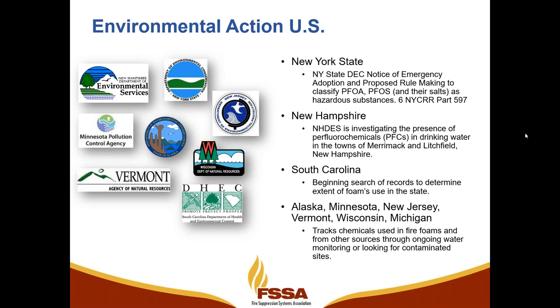Washington State just recently enacted legislation to basically ban the use of AFFF for anything other than aircraft rescue firefighting and use in the chemical and petroleum industry, where they may have large catastrophic fires that actually require the use of the fluorinated foams, as opposed to the non-fluorinated foams, which are also on the market. Next slide.